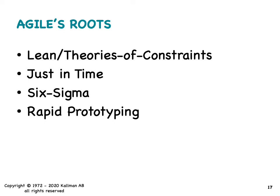So Agile's in a way not really new. It's only new in the sense that the manifesto was put into place about 19 years ago. And so we'll talk about that a little bit later in this presentation.